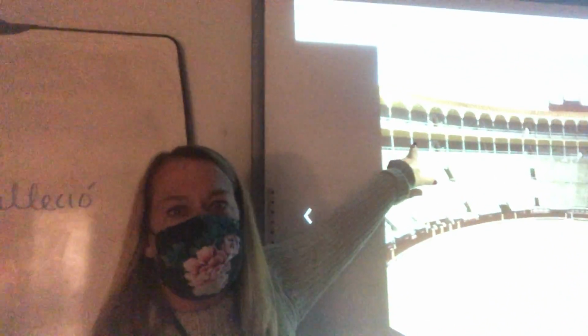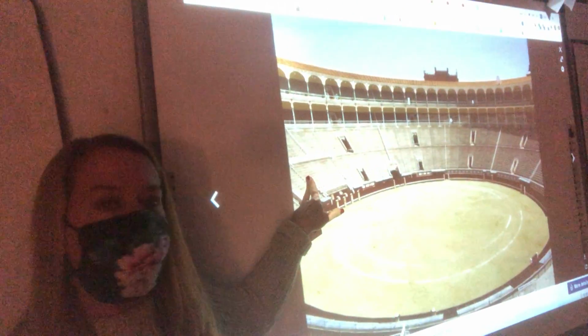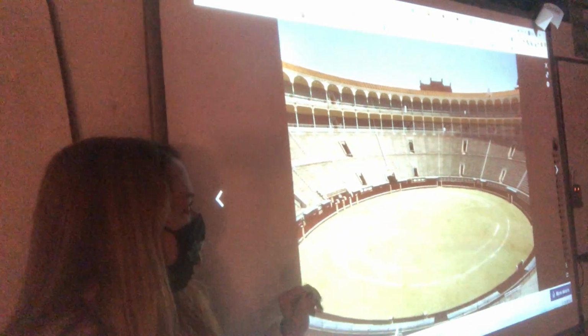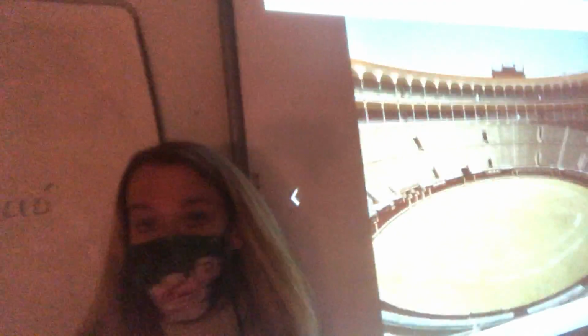If you are in the shade, look at how big that is here. Look at this picture. If you're in the shady parts up here, these are kind of like the box seats, right? Cuesta más que los boletos en el sol. So if you're in the sun, you're cheaper. It's a cheaper ticket than if you sit up here. But it's redondo, right? What does redondo mean? Sí, muy redondo, muchas personas, y muy bonito. Okay. But you can see the arcs at the top too.